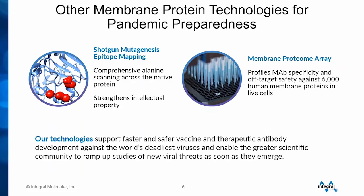And to conclude, our technologies support faster and safer vaccine and therapeutic antibody development against the world's deadliest viruses and enable the greater scientific community to ramp up studies of new viral threats as soon as they emerge.